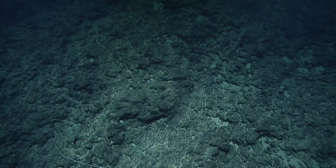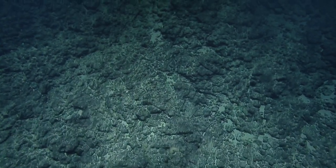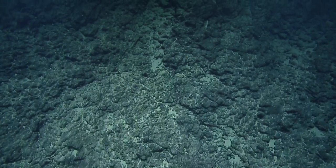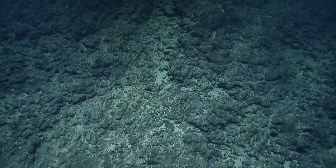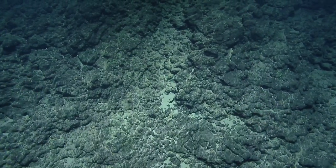All right, we're seeing some nice unbranched bamboo corals here at the bottom today. This is your watch lead, Megan Putz, from the University of Hawaii. And we are currently at a depth of 2,906 meters.